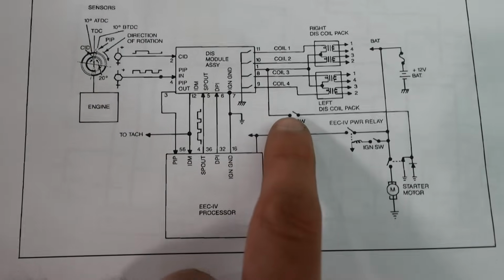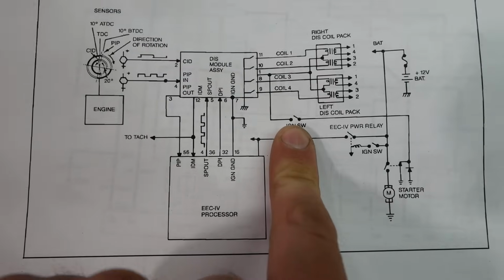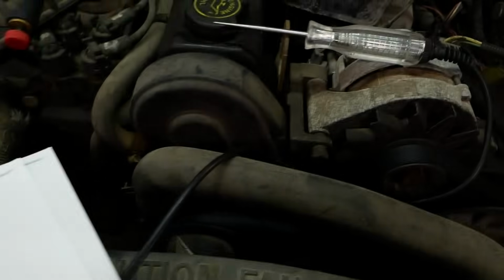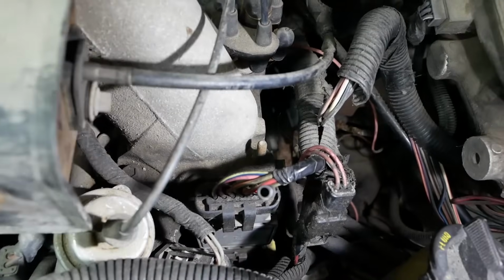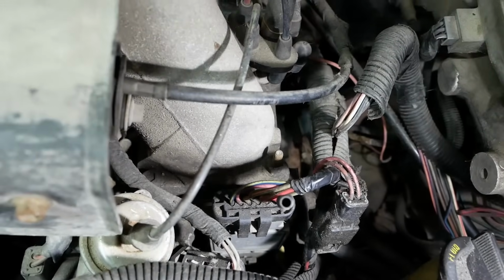The first one we're going to do is check for this switched power. So the module is that guy right there. It's bolted to the front of the intake manifold.